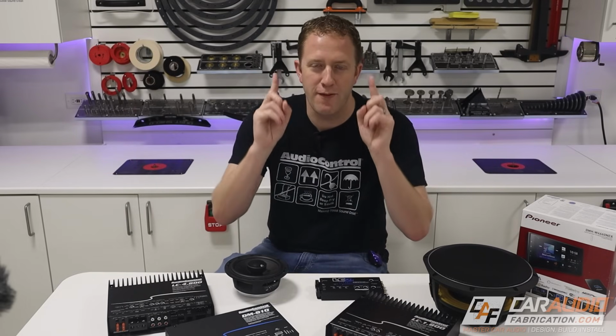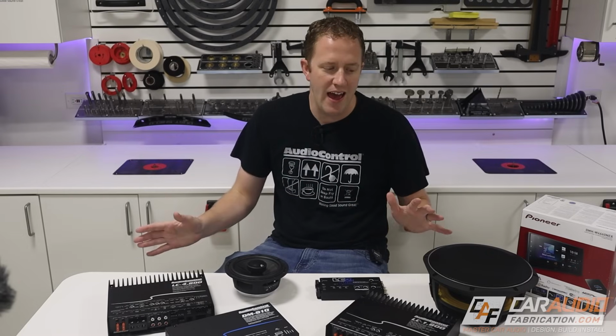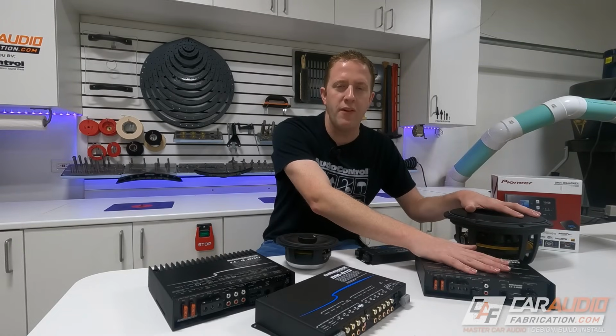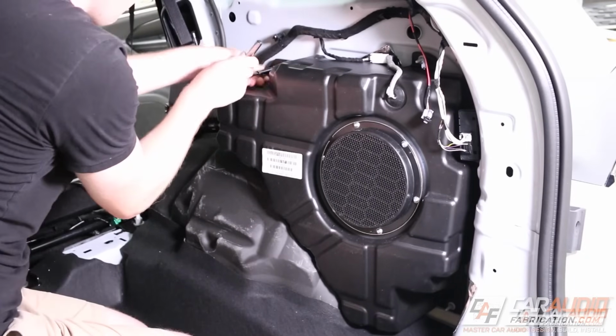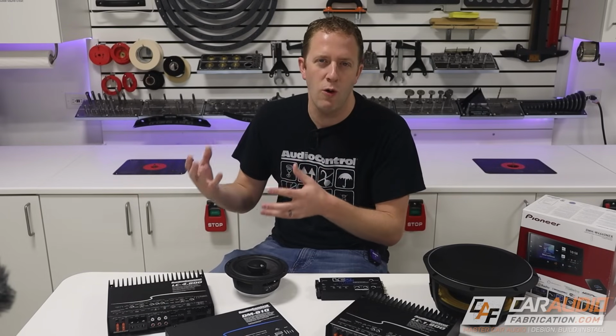So let's start with the first category, the first thing that you should get if you're on a budget, and that is a sub and an amp. Now you'll notice that I combined that category, a subwoofer with an amplifier, and there's a reason for that. Some of you might be thinking, I already have a subwoofer in my vehicle, it's part of the premium system, but in my opinion, usually those subwoofers really don't give you a whole lot to work with.